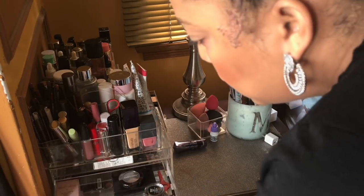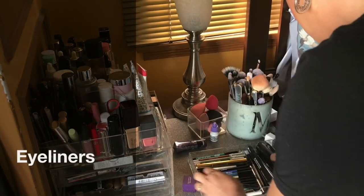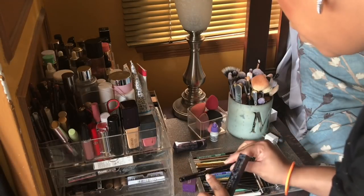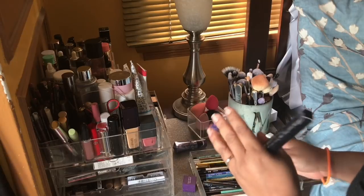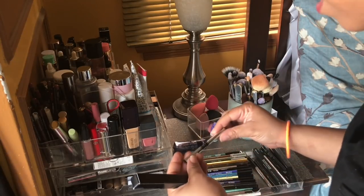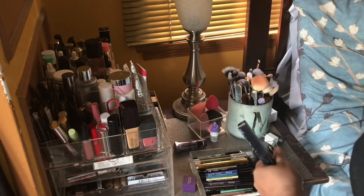Brow products done. These are my eyeliners. Okay, I know I want to... This Ciate is hard to use. It's really good, but it's hard to use. I'm going to declutter it. Going to declutter the Marc Jacobs Fine Liner. I really don't use that anymore.